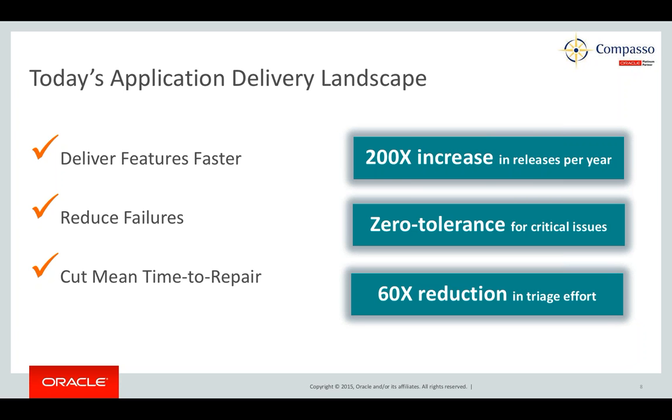You can expect there to be 200 times as many releases over the next few years each year as there have been in the past. There's a need to reduce the number of failures. There's just no tolerance for critical issues because we're in an always-on environment. Nowadays, sites are multi-global, and applications are offered multi-global, multi-regional.